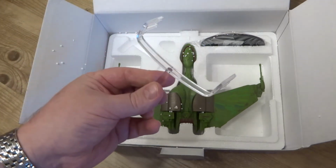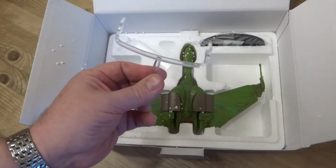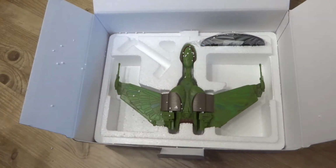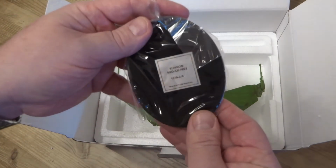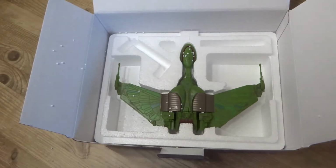So if you remember from the Orville model I showed you previously, this is a very similar principle. It's just a slightly larger perspex holder for the bird of prey's wings there, and again very similar base model, so very helpfully Klingon bird of prey. And in fact I don't think this is any different to the base that's used for the smaller models that come with the magazines, which I found quite interesting.